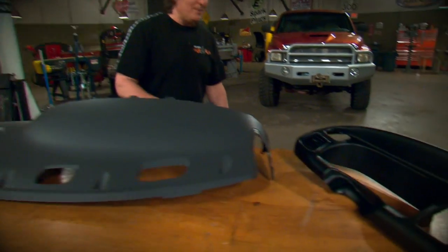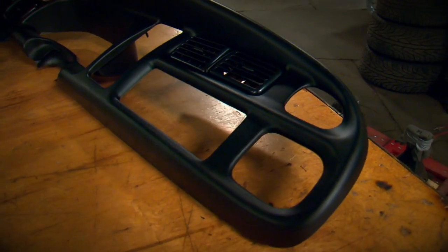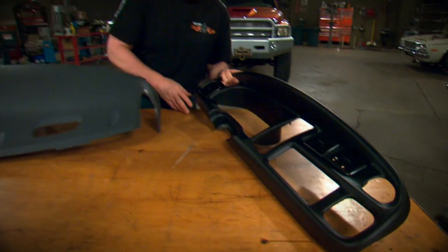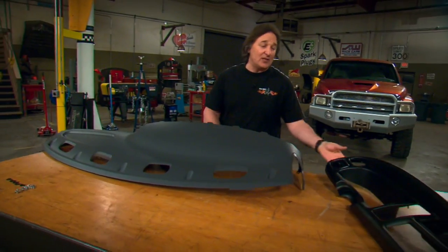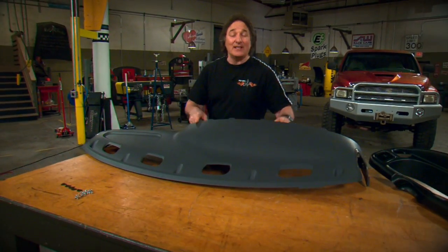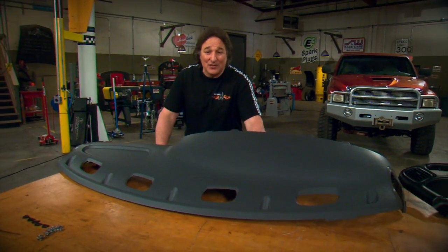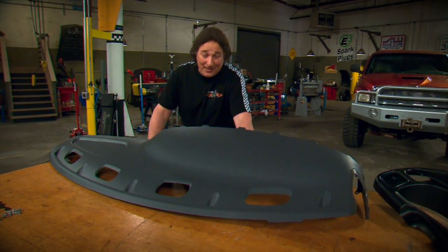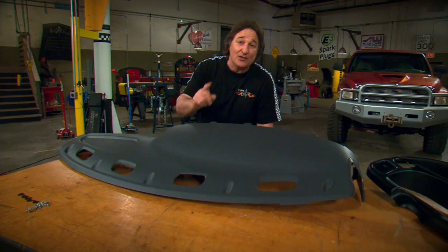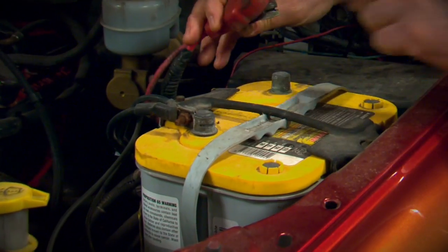Also, LMC specializes in all kinds of instrument bezels like this, because these are bad about cracking and fading over time. So if you're going to replace the dash, you might as well do the bezel too. Now, replacing one of these things is a little more involved than just flopping on one of those carpeted covers you get down at Walmart or whatever. But this is something that anybody can do in an afternoon. We're going to show you how to do it.